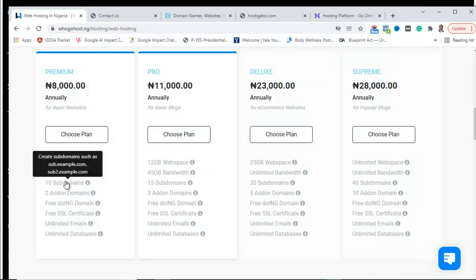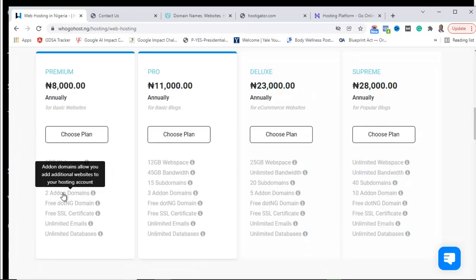10 subdomain. What's a subdomain? Subdomain is also in the other video. I'm not going to talk so much about subdomain. But what I'm going to be emphasizing on is the add-on domain. Add-on domain. Yes.